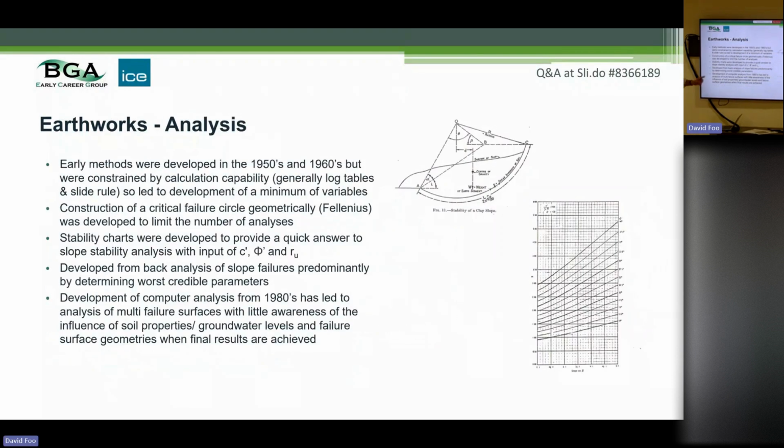Now, Eddie's gone through some of this. Keep it simple, but if you think about the analysis of earthworks and slopes, it was all developed in the 50s and 60s. These things didn't exist. I used to give this talk with props. I didn't bring them with me today, but most people who were designing slopes were using log tables, and Eddie will remember what those are, and slide rules. That was it. And you remember those as well? Yes, I'm sure you do.